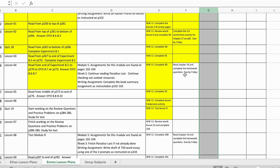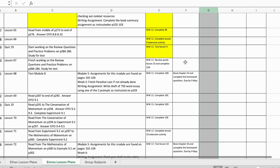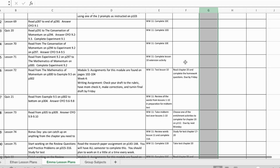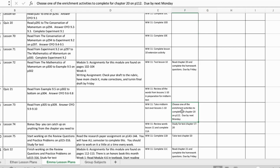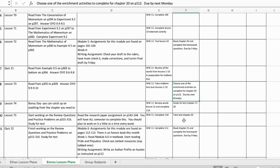So I'm making a note of things along those lines. This last column here is her philosophy course. And this is one where it's not just reading and answering questions. Earlier on I had picked out when she's going to do a bonus assignment, like an enrichment one. And that'll tell me, hey, let's go look at that enrichment assignment, see if there's anything I need to have ready for that. Same thing if I see a test coming up, so I know I can pull that test out and make sure I have it printed out and ready to go.